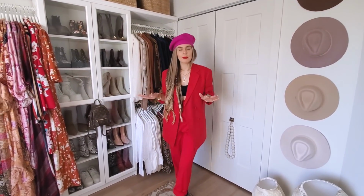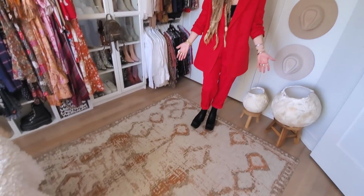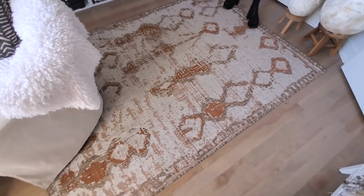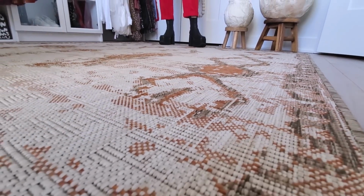Moving on to the last piece that I find ties everything together. This took me forever to get it right. I ended up buying like 5 carpets before I found the perfect one. And so I got this beauty here. I found this on Amazon. I just love the organic feel to it. I thought the colors were beautiful. It had my rust, my beige, my taupes, the ivories.